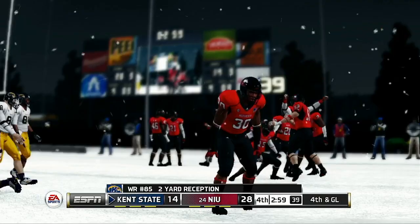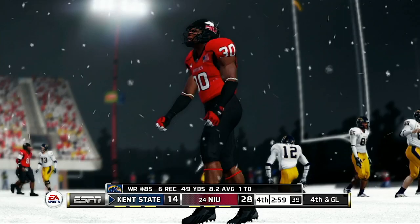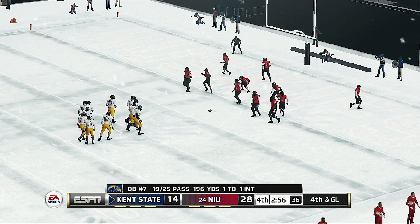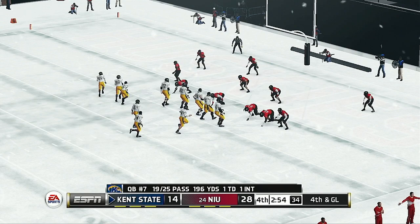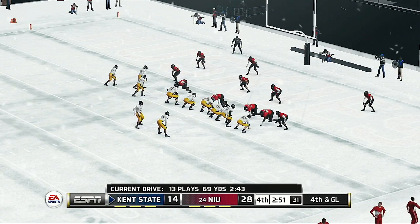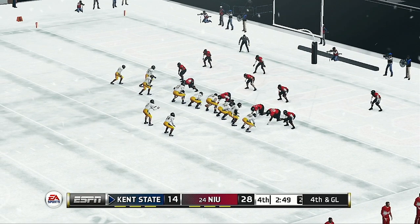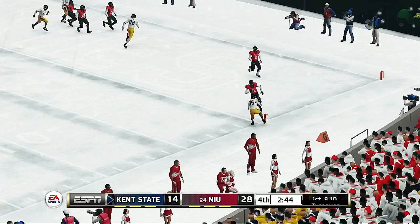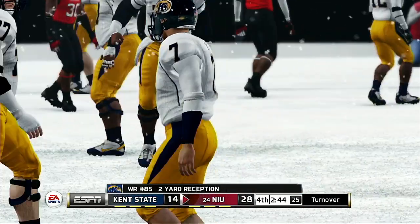Gets it out to his receiver in a hurry, and he's hit immediately. That's good for a gain of 2 yards. It's do or die time right here. Fourth and goal from the three. Just under three to go in regulation. Steps out of bounds at the one.